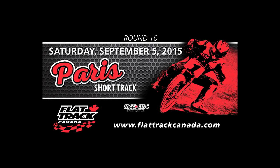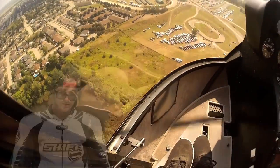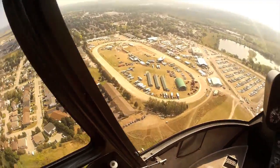Welcome back, race fans, for the smallest track on the circuit, the Paris 8th Mile. Now, you can see down below there's the 8th Mile and the half mile above. Now, we got Brandon Seguin up there with the WASP camera getting all the cool shots.